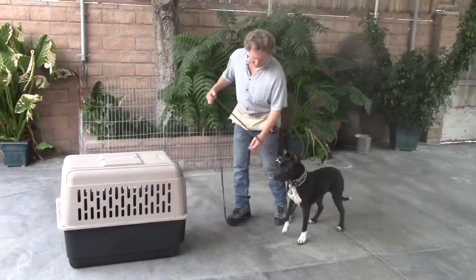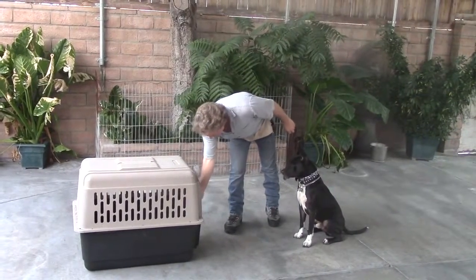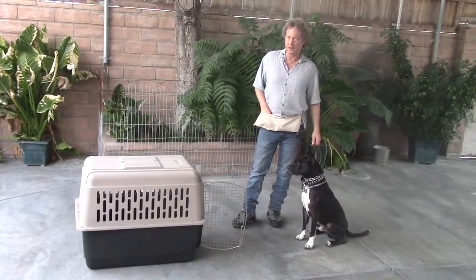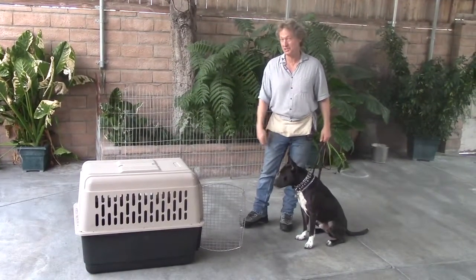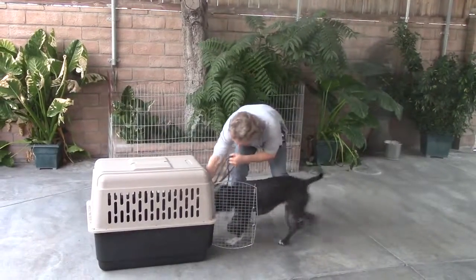Okay, so we're going to have him sit before we go in the crate. Open the door, and we've never used the crate in the yard here before. The crate is inside, but I just want to show you in the most difficult way possible how to put him in the crate, just in case you have a problem at your house. And I have a little piece of chicken. Go, and tossing it in.